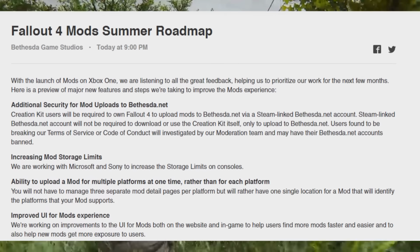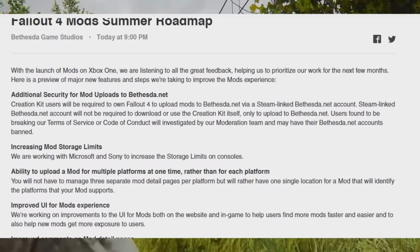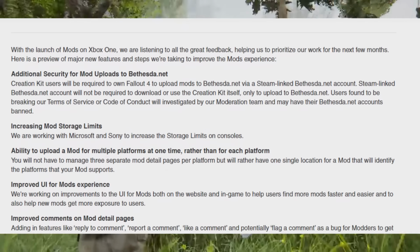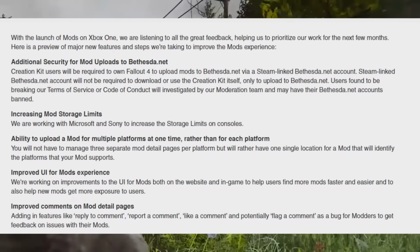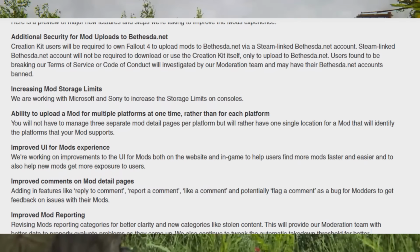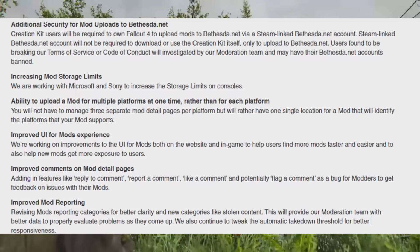But moving on from this, they've also stated that they're going to be improving comments on mod detail pages, adding in features like a reply to comment, report a comment, and stuff like that, just to let the user know and let other users know as well what people actually think about their mod a little bit easier.